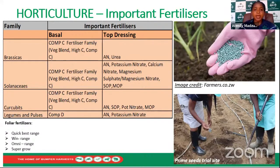Some farmers can come in with niche products like potassium nitrate, calcium nitrate, magnesium sulfate, MOP, SOP. This will depend on the crop that will have been established, but they will add value to the horticultural crop, which in turn will increase the quality of the produce and make your produce more desirable on the market, and you will sell it on a larger scale.